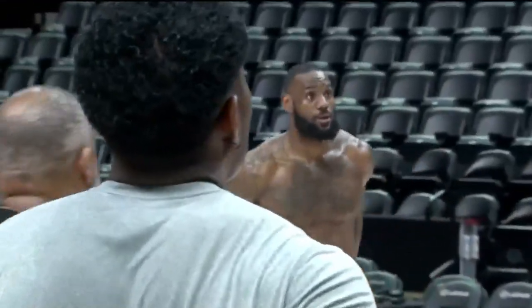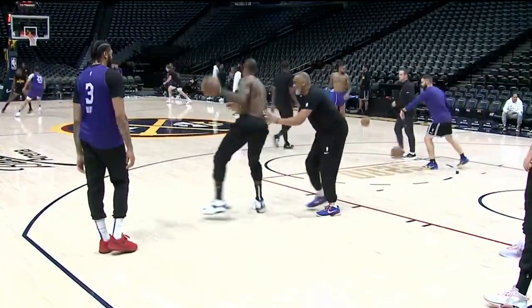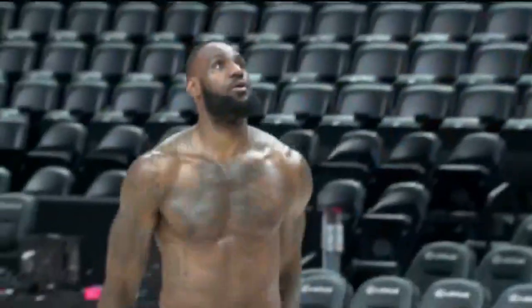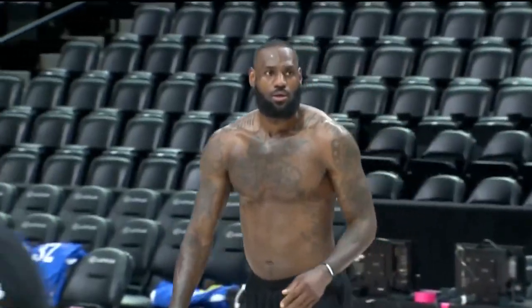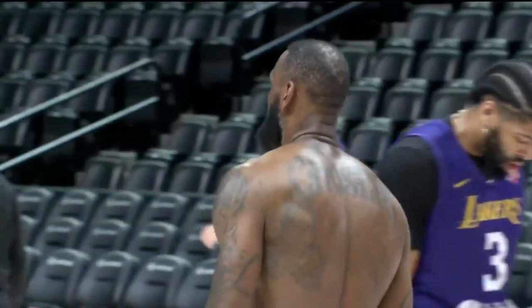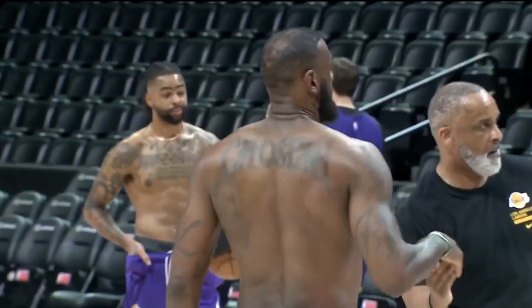LeBron's just disappointed. His team lost in the Western Conference Finals to the Denver Nuggets. I think he's just disappointed that he's lost. But I think he really wants to play with his son, Bronny. But Bronny's got to play at least 1 year at USC. So I think he's coming back next year. I think he's going to try. He doesn't want to go out like that. I think he's going to come back for at least one more year, maybe two.